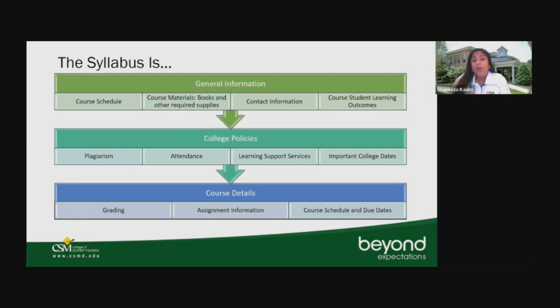In the syllabus, there are also major CSM policies, such as plagiarism, attendance, access to information like learning support services and Thinking Storm and tutoring, information about important college dates, like when to register, when you can add and drop a class period, when you can withdraw or change to an audit, when you should be gearing up for the next adventure, and of course, what every student wants to know, when's spring break.